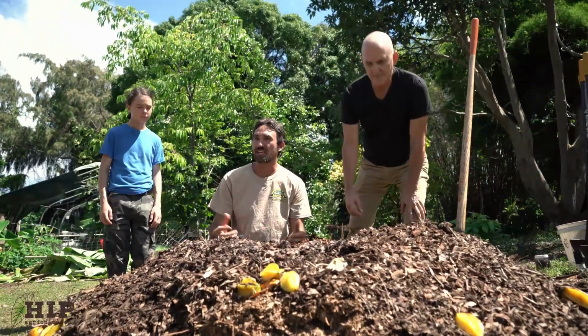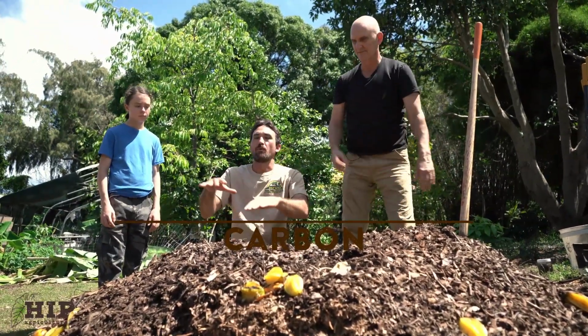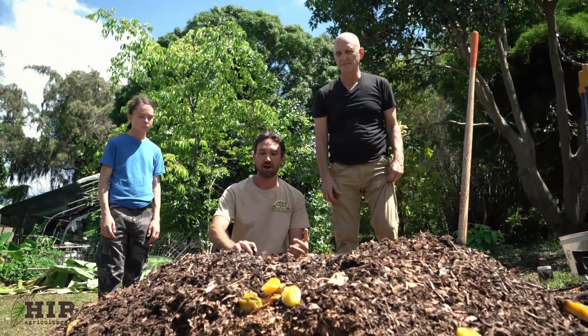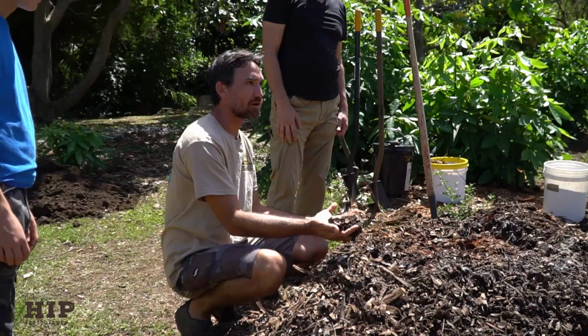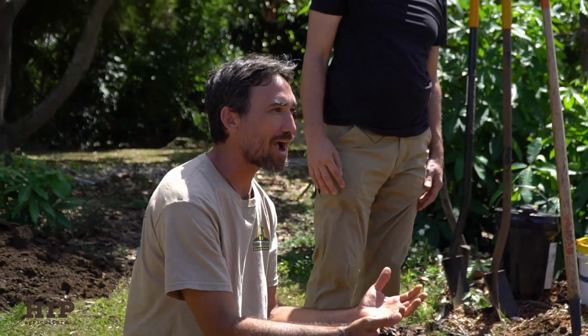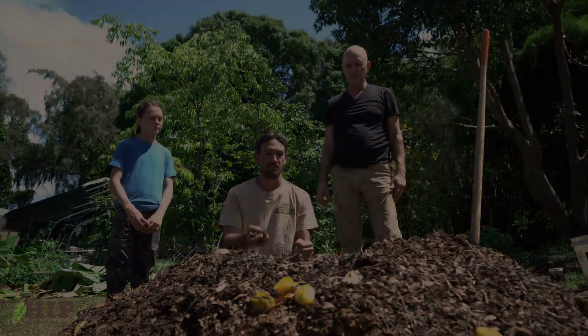It's almost like we're making a cake, right? We're going to do the different layers of a cake, and we're going to layer carbon and we're going to layer nitrogen. Depending on your bioregion, what carbon can you access? If you're in a place with a lot of leaf litter, it's going to be leaves. And you could think of any brown material that you can access in your region is going to be really the building block of your pile.